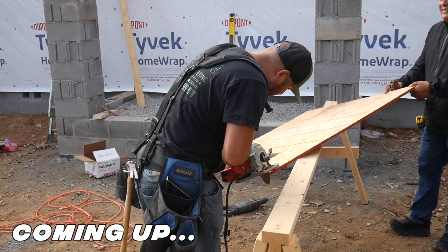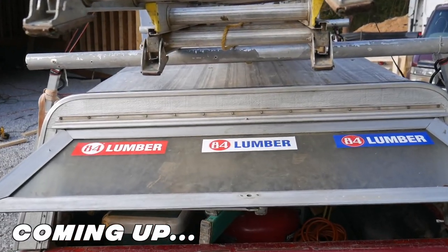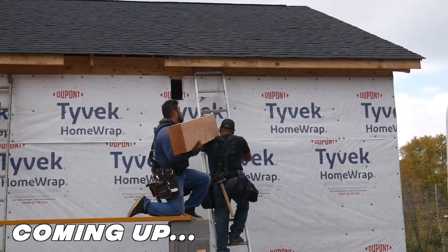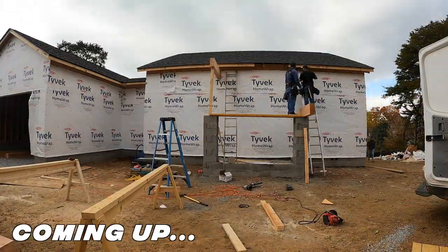They are actually installing those huge wooden beams that are going to be holding up my front gable. The entire house will finally be done with framing, and I'm so excited for that.